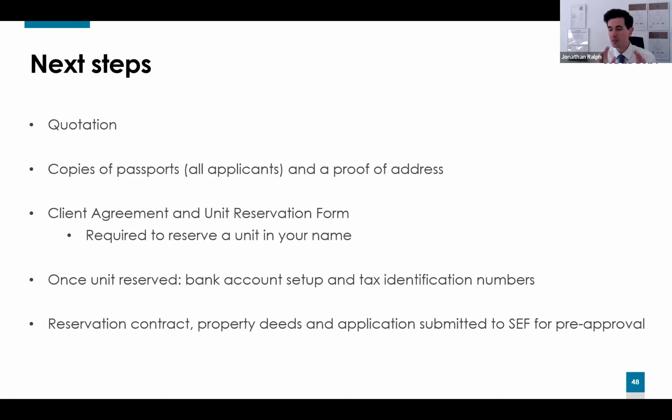We'll move to property deeds, put property in your name, and then we'll get your golden visa application pack completed, submitted to CEF, the immigration authorities here in Portugal, for pre-approval.